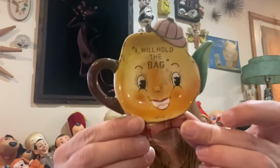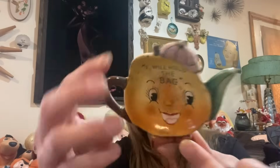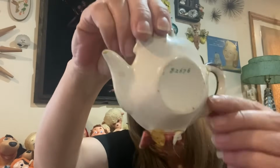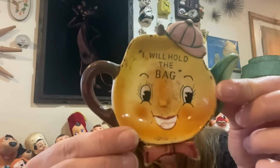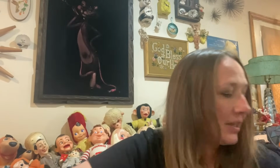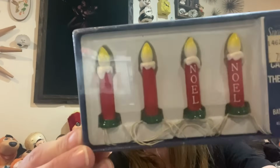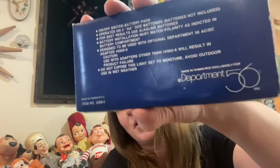This is really dirty. It needs a good bath. This is so fun. Anthropomorphic stuff I always pick up. It is broken on the back, unfortunately, so it will no longer stand on its own. But I don't care. I still love it because it's got a face on it. So I'm going to clean it up. And then these are my favorite out of all that stuff. I love these. They look like blow mold candles. They're miniature Department 56.